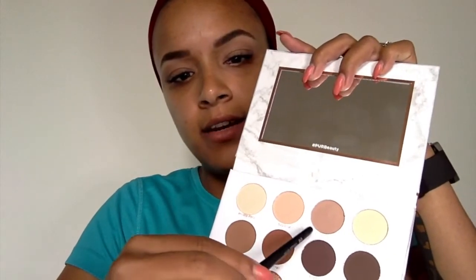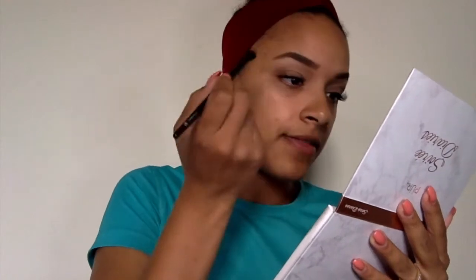I'm going to go in with my crease brush from e.l.f. There's no number, it's just a crease brush. And I'm going to start with Gala right here, this color. I'm basically just going to focus this right at the top of my eye. I'm putting it in the crease, but I'm also putting it right above the crease.